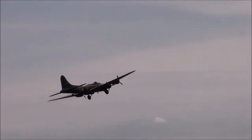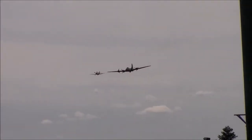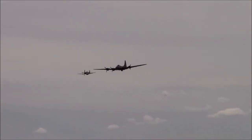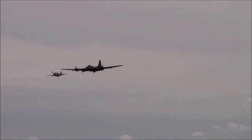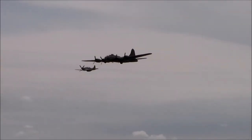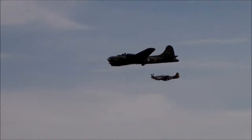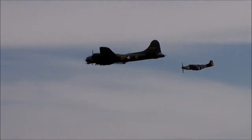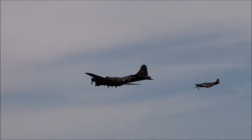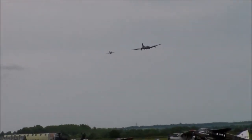B-17 Flying Fortress missions were undertaken by the Royal Air Force. Here we see it escorted by the TF-51 Mustang, the two-seat version of the P-51, one of the main escort fighters that accompanied the B-17s. Classes such as this, the Flying Fortress and Mustang.